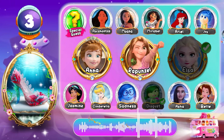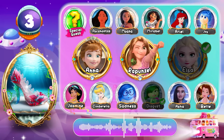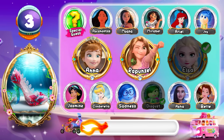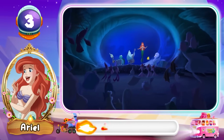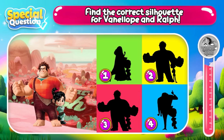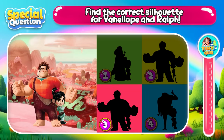Round three. Who owns these high heels? I remember music. The correct answer. Hooray! Remember her. I remember music. Find the correct silhouette for Vanellope and Ralph. Yeah, can you spot it? Let's see your answer.